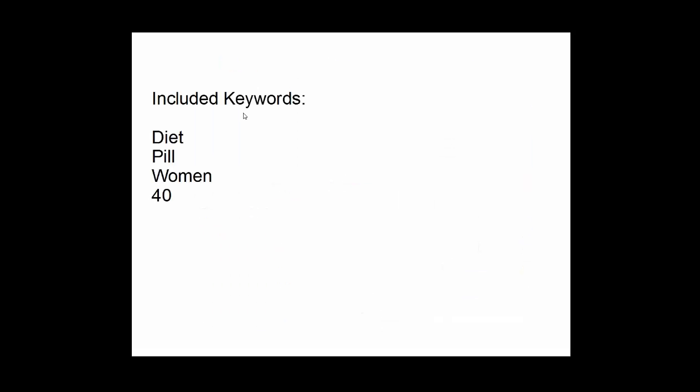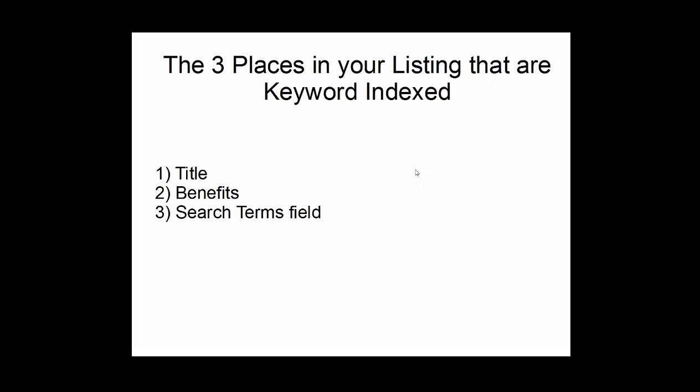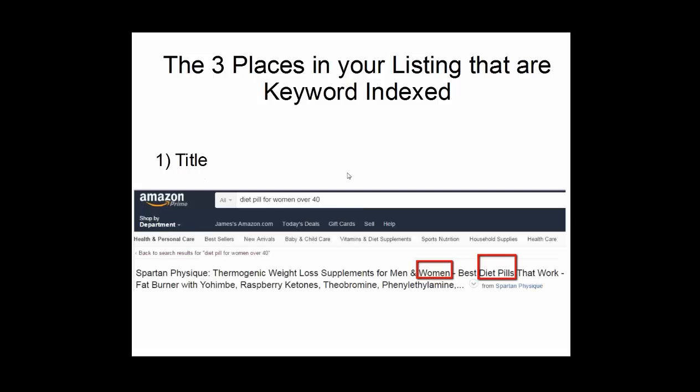The included keywords are diet pill, women, and 40 for that long tail search. So you want your product page to appear in the search results for as many searches as possible. So you need to utilize all the keyword real estate you have in your listing. Now, where's your keyword real estate? It's right here. It's your title, it's your benefits, and it's your search terms field. The search terms field is actually 5 of those, and I'll show you where they're at in just a minute. Number 1, your title.